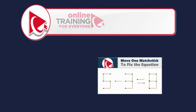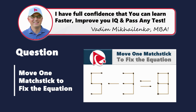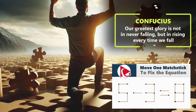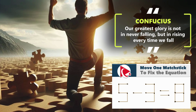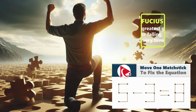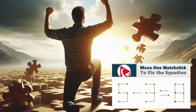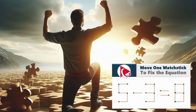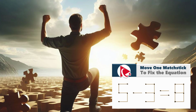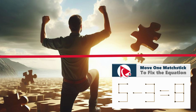It's hard to deny, but to solve this question, we need to remember the words of Confucius. Our greatest glory is not in never failing, but in rising every time we fall. So let's embrace this challenge as an opportunity for growth and learning, knowing that resilience is the key to success. It is our time to demonstrate it and solve this question, learning new skills at the same time.